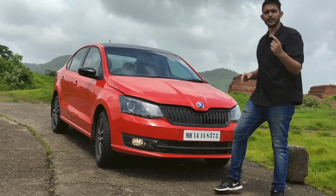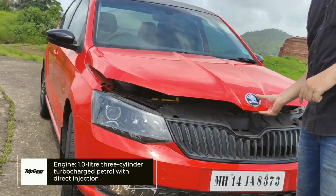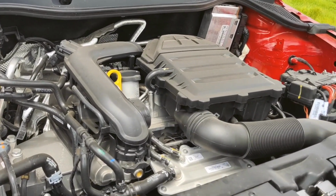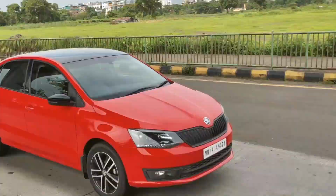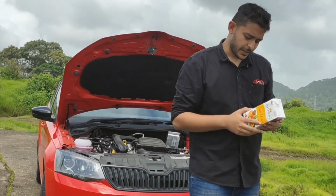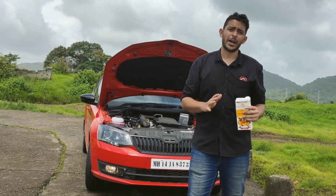And the biggest of them all is in here. It's a new 1-liter 3-cylinder turbocharged engine. And technically speaking, this engine has the same displacement as this pack of juice here. But while the engine produces 109 bhp and 175 Nm of torque, this pack of juice gives me 60 kilocalories and some sugar. I clearly know what I'm going to pick.